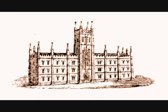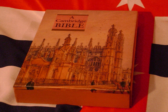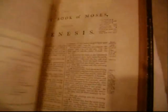So what we're standing for is the traditional Cambridge edition. It's called the Pure Cambridge Edition. It came about in the early 1900s, and it is really just the next and final editorial revision of what occurred in 1769, and it's, of course, the Cambridge edition.